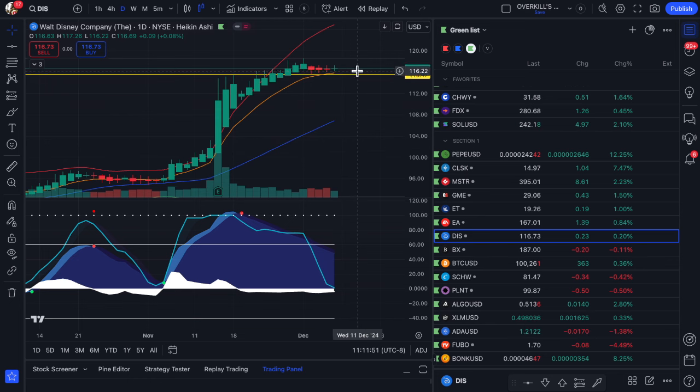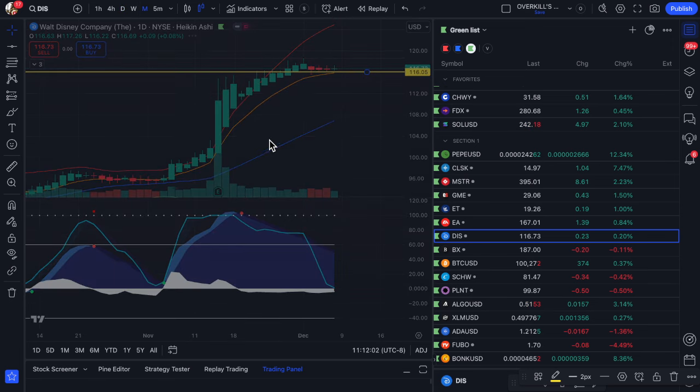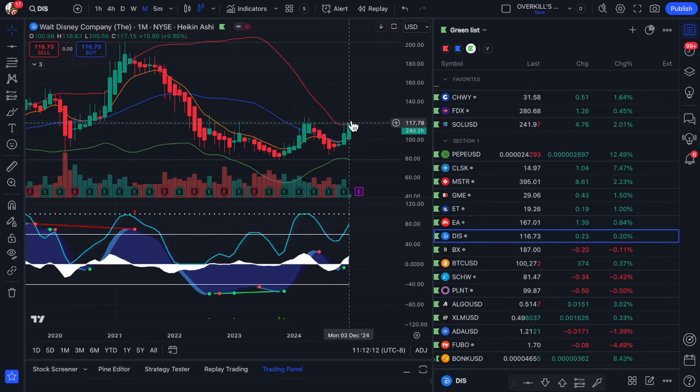Okay, and Disney, look what it's doing. It's sitting right here. Stochastic's on the floor. It's right there into the 9 EMA. I think Disney can have a big move here, dude. I think they can really, really run. They've been beaten down really hard over the last couple of years. This thing was sitting at $200 back in March of 2021. It hit a low of 84. And the monthly chart looks like it's just now ready to break out.